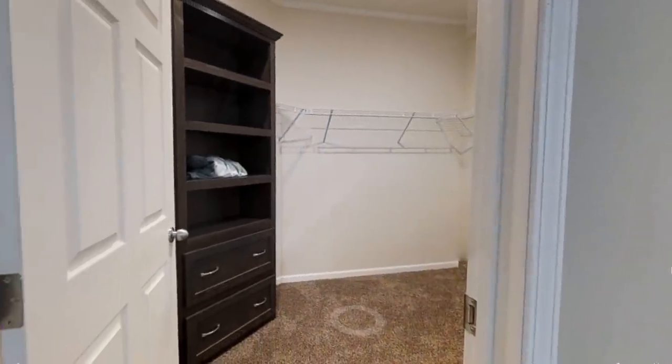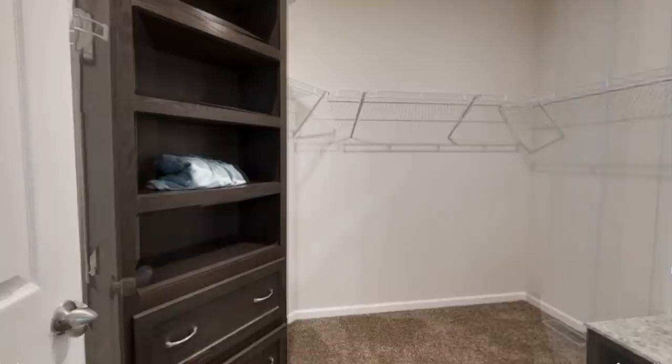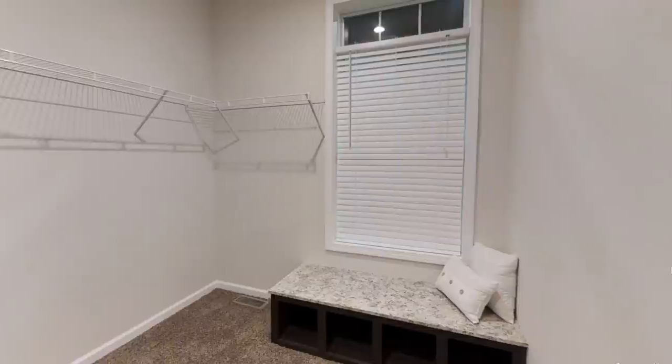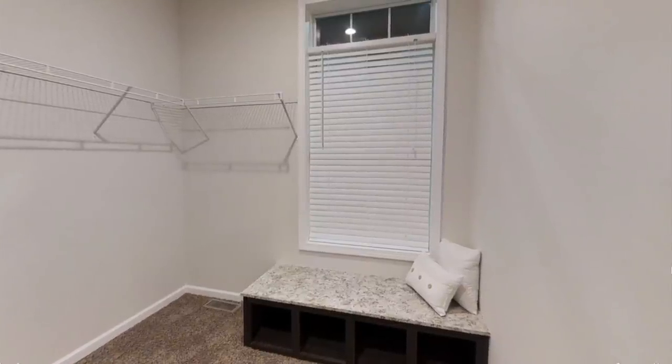As you can see, it has that shelving and drawer space, but it extends a little bit further. And you also have a seating area, a place where you can put your shoes and sit down.